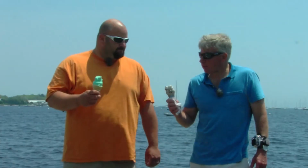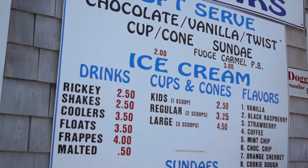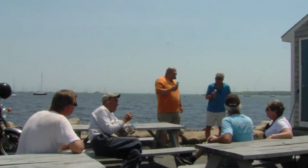It's pretty tasty. What am I eating here? That's our Moose Tracks by Hoods. Mm-hmm. And how many flavors do you serve? We carry 14 flavors of hard scoop, and we have soft serve and chocolate and vanilla. Well, thanks a lot, Neil. Come down and see Neil and his family here at the Seaport Slip at the town wharf.